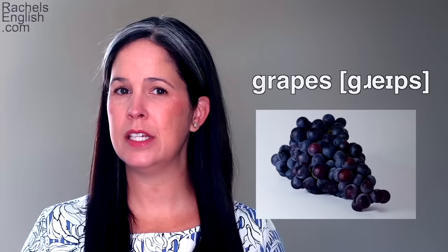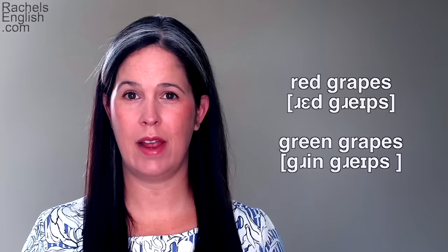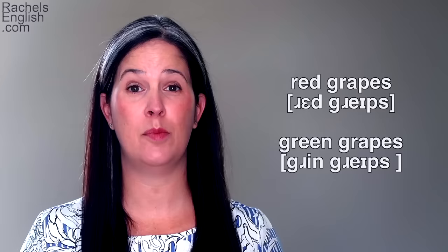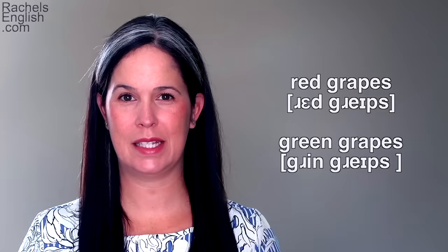Lip position doesn't matter for the G, so your lips will already be rounding for the R. Gr, gr, gray. A diphthong, P S cluster. Grapes, grapes. Red, green. Both of these begin with the R or an R cluster, so again, lip rounding. Red, green, grapes. Red grapes, green grapes.